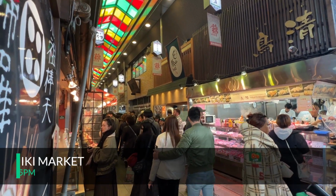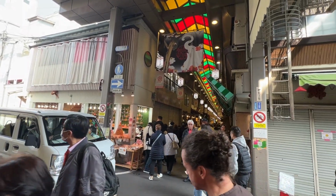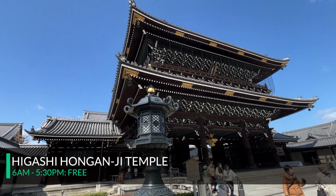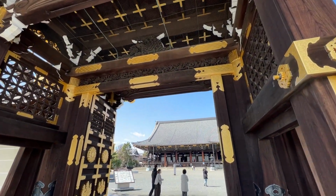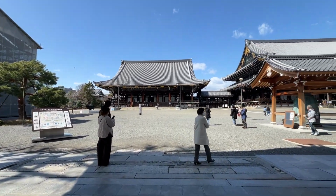Walking a few minutes south, you'll find Nishiki Market, a lively marketplace known as Kyoto's Kitchen. Higashi Hongan-ji Temple is a Buddhist temple and one of the largest wooden buildings in the world. It's a 6-minute walk from Kyoto Station, so you can stop by here when you arrive to Kyoto or before you leave.